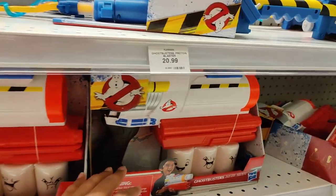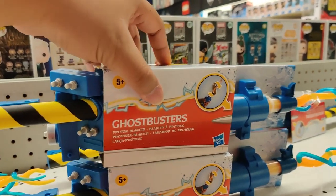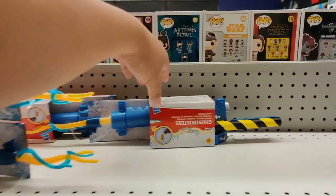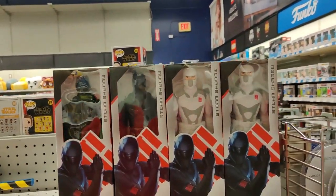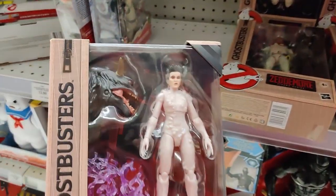Ooh, that's neat. New Ghost Poppers. Very cool. Mini wands. Neutrino wands. Not the bigger type with the lights and sound. Kind of neat, though. They just twirl. It's kind of fun. Hey, they're those Snake Eyes figures. What the heck are they doing over here? It's weird. And they've reissued all of the Plasma series.